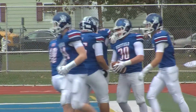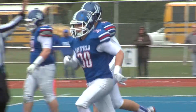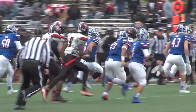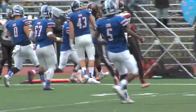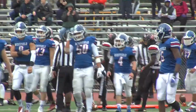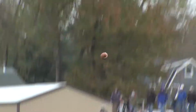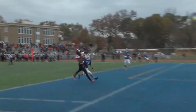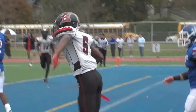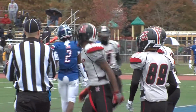Third quarter, Elizabeth puts together a drive, and they're going to feed the big man. This is Naseem Daniels, 6'2", 270, and look at that speed. This is a first down to the Westfield 26-yard line. LaShane Taylor lets this one loose. Tasim Hicks, beautiful! 24 yards. Tasim Hicks with a great grab. Extra point no good. Westfield with a 1-point lead, 7-6.